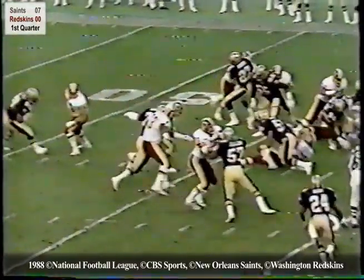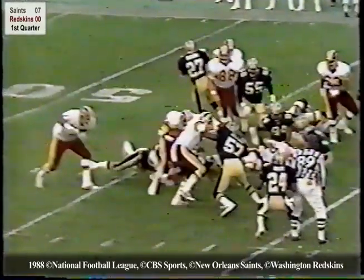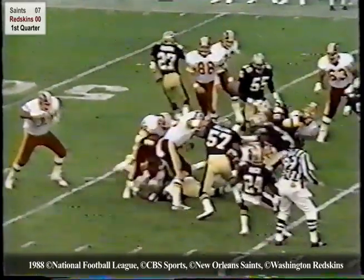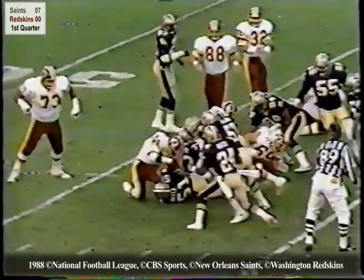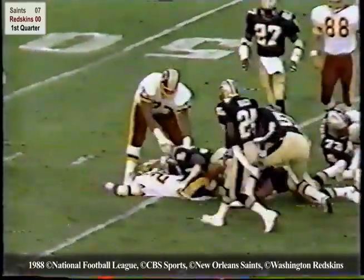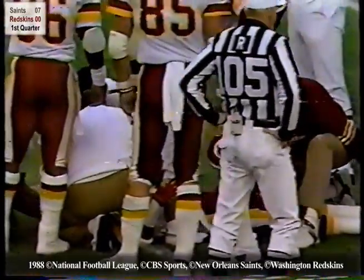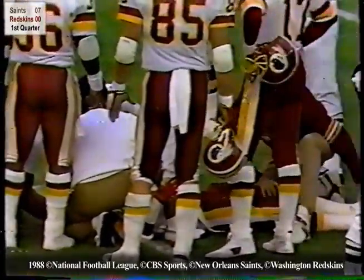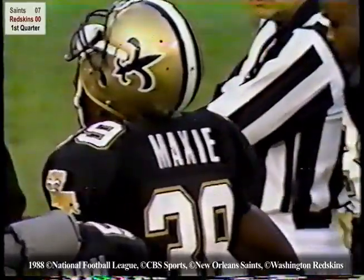Number 51, linebacker Sam Mills, is going to make the tackle there. That's part of it. His left leg is going to get caught right there. And now comes someone else. Right there. Brett Mexi was the second Saint to knock Kelvin Bryant backwards.